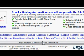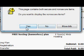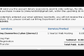It's going to redirect. This page contains both. I say yes. And it tells me thank you. I close that out. But in any case, I have a free hosting account. Here's my order number. And they give me some information here.